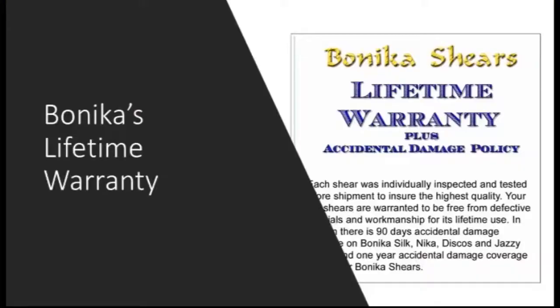Most companies will tell you they have a lifetime warranty against manufacturer's defects. However, what they don't tell you is all it covers is the screw and the bumper. Sometimes they don't even cover that, because they consider that normal wear and tear, just like brakes on your car. So a lot of times all it covers is the screw. With us, we're a little different. We cover the screw, the bumper. If you have a finger rest and it falls out, we replace that for you. If you drop the shear and it breaks, say the tip breaks off, that's covered under our warranty.